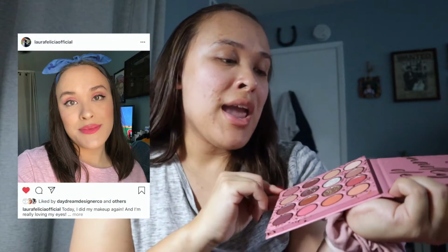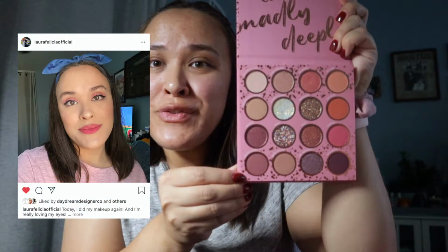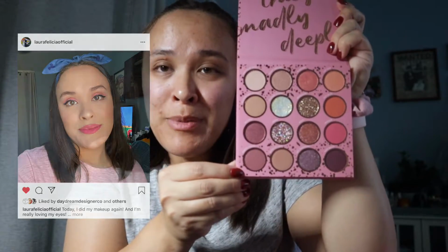I actually did create a look recently and I posted it on my Instagram account. I'll leave it here somewhere. And I used this palette for the first time and I'm really happy about this palette. I may or may not want more from ColourPop. Anyway, let's move on. I'm not gonna try and take too long.